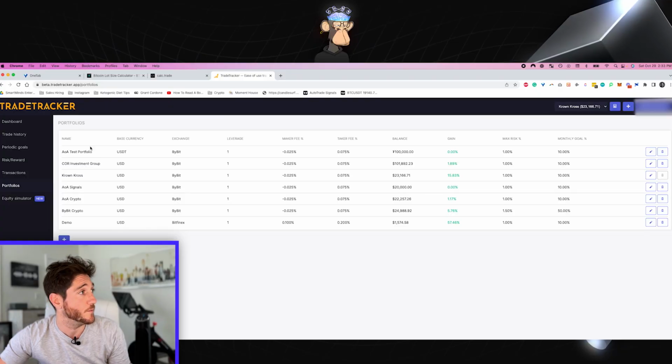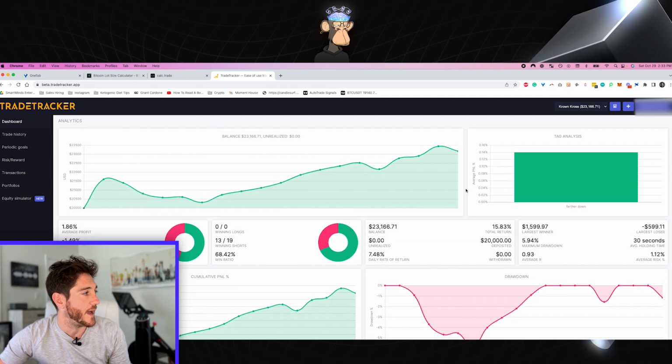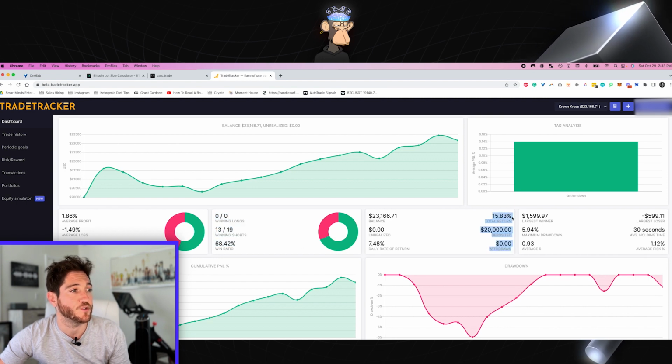So, you know, I went to tradetracker.app, I created the portfolio, and then I just started tracking my win rate with his specific strategy, which is 68%, not very bad at all, right guys? 15% total return. This was given over about 3 months of backtesting.